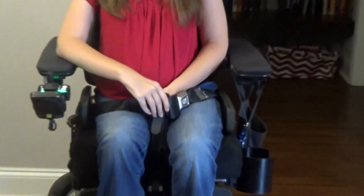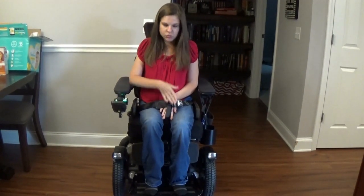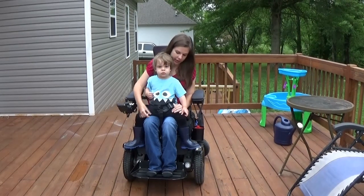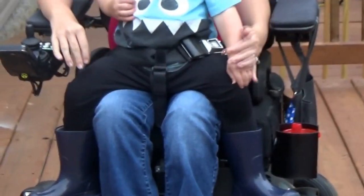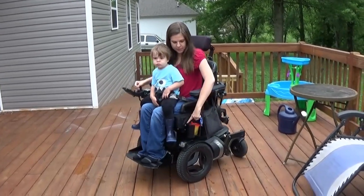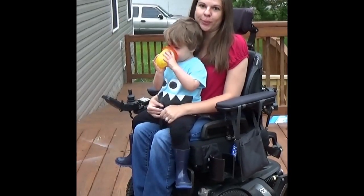and then I Velcro it. And then that way, once he's sitting in my lap, he can't scoot down, and this strap prevents him from sliding out. So here he is in the seat belt and the Velcro, and he can't scoot down if he would want to. My husband did make a cup holder for the side of my chair so that Levi has sippy cups and I don't have to hold them.